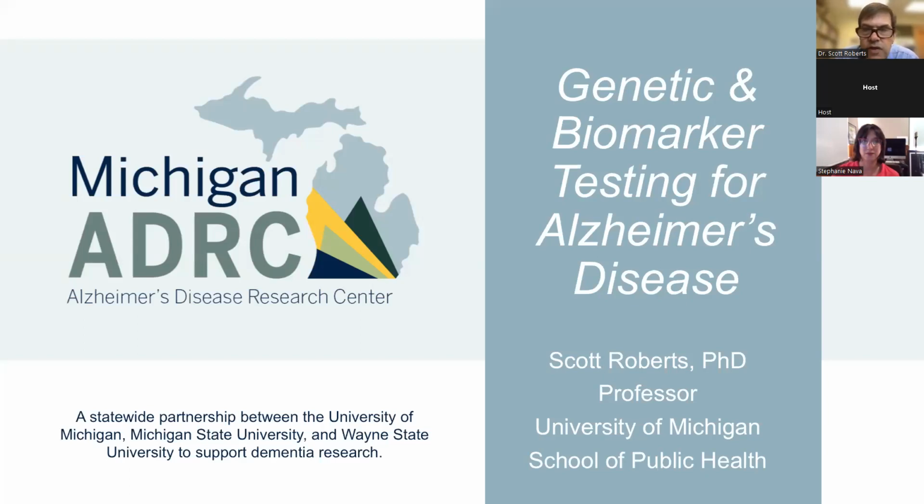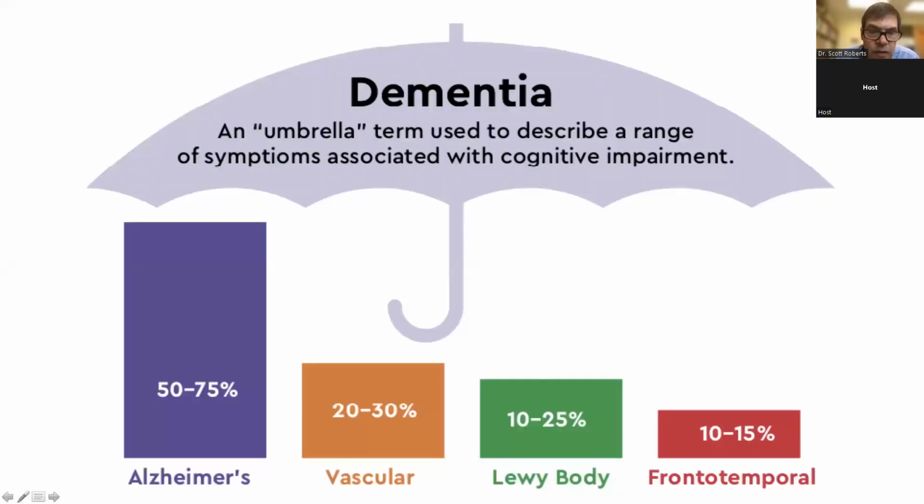So I'm going to start, before we get into genetic and biomarker testing for Alzheimer's, with a little bit of background. One question I often get is, what's the difference between Alzheimer's and dementia? They're often terms that are used interchangeably in the lay public. Just as a reminder to many of you, dementia is the more general term for a syndrome that has progressive decline in people's memory and thinking abilities over time. There are a lot of different causes of dementia. Alzheimer's happens to be the most common underlying cause of dementia, but it's certainly not alone among the dementias.